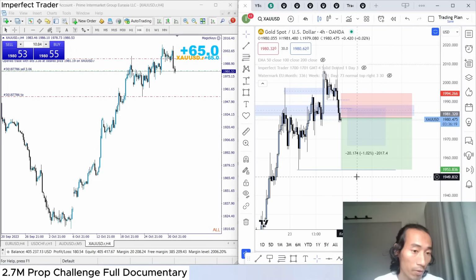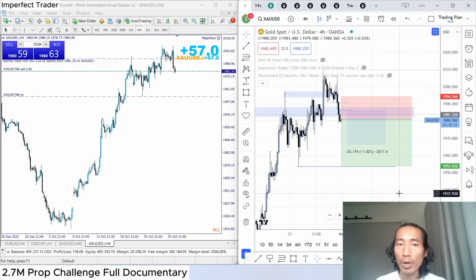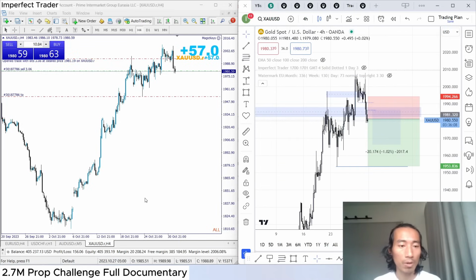Alright, so that is the first trade of the day. Very basic. Stop loss or TP. Sometimes trades are very clear like that. See you on the next update.